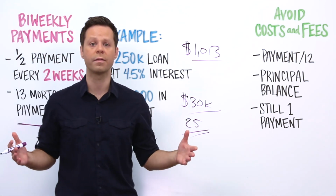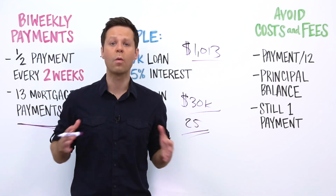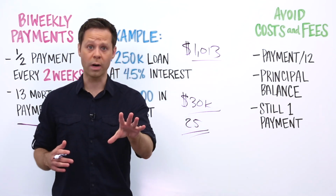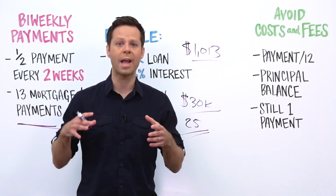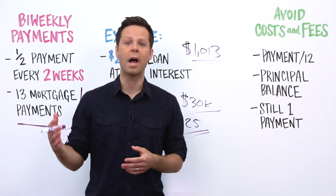Talk with lenders and servicers about their biweekly mortgage payment options. Some lenders will require borrowers to work with third parties to set up and handle the biweekly payments. That extra work can come with upfront and ongoing costs. Other lenders and servicers may handle this kind of work in-house or otherwise let homeowners make biweekly payments without additional expense.